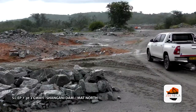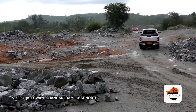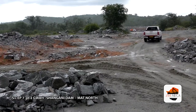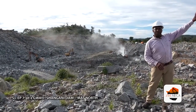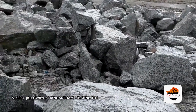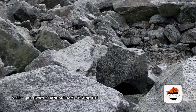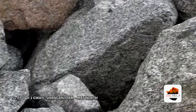Our quarry is in such a position that it's 6.5 km away from the dam, so it doesn't affect our operations at the dam, because our blasting is basically out of reach of affecting our operations at the dam. So we've got an advantage that our quarrying operations don't affect our operations at the dam.